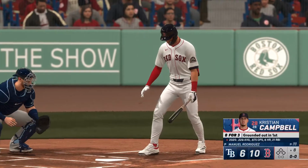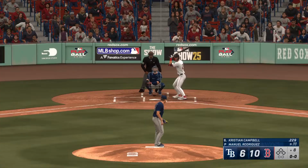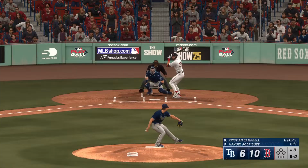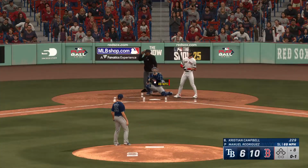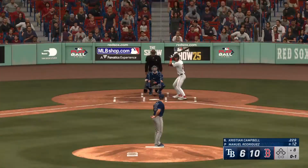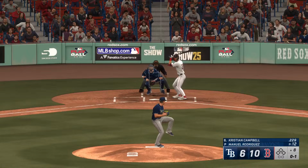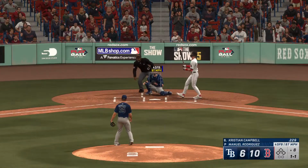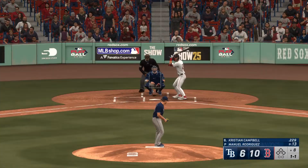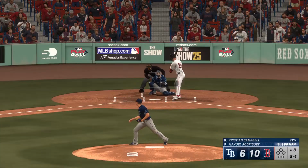Ready for the bottom of the 8th. Here's the second baseman, Christian Campbell. Right down to shoot. That's strike 1. There it was. 0-0. Here it is. Hit it. He gets a take. Gets ahead in the count. And now the 0-1. Ball 1. 1 ball, 1 strike. That one missed.